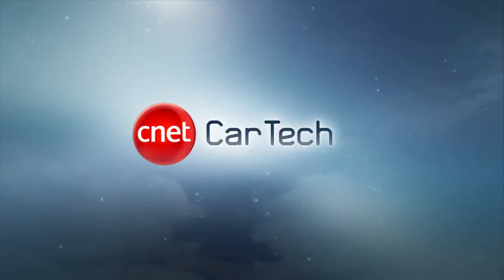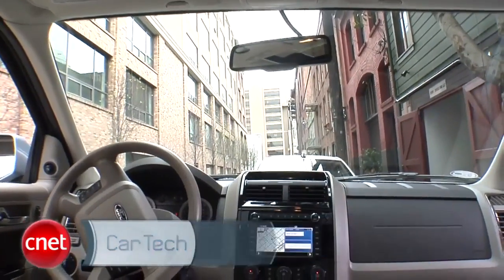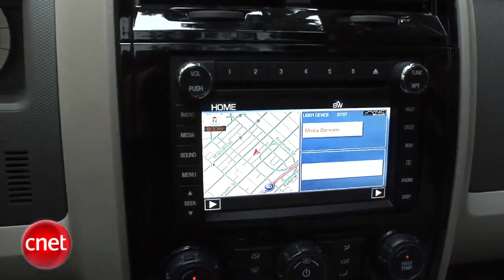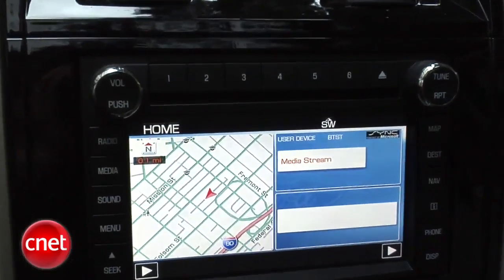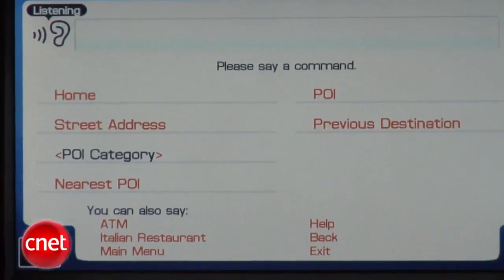Now, I gotta tell you, this isn't a real cheap car, but it feels like it sometimes in the interior. That said, the technology is solid. This is the Ford Microsoft Sync system, and on this vehicle, it's part of an optional navigation line item. But I gotta say, even though the screen is fairly small, the touchscreen calibration is very good. It's easy to get around.